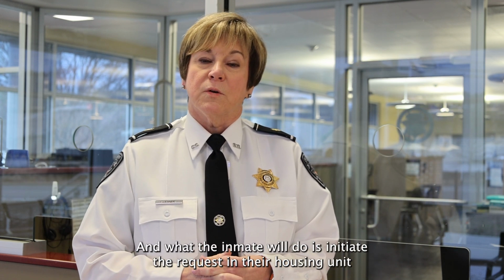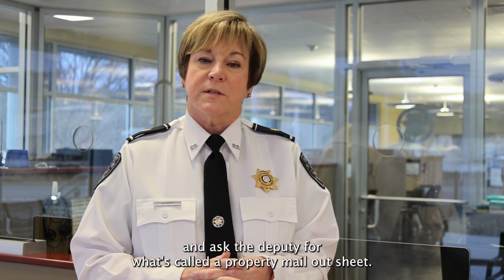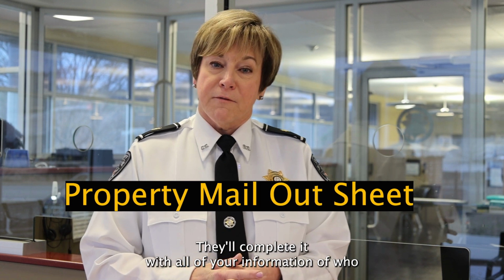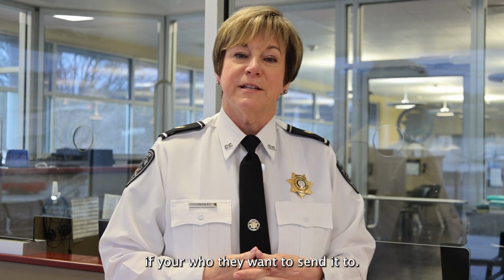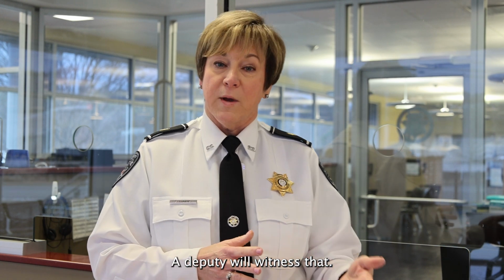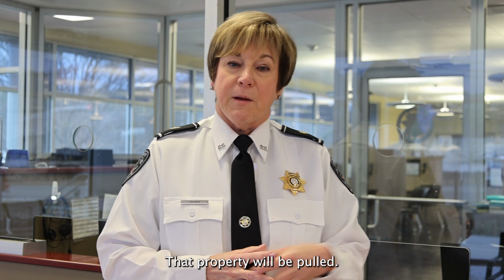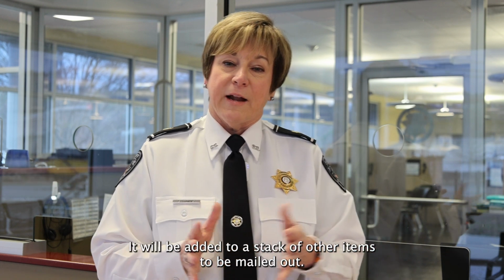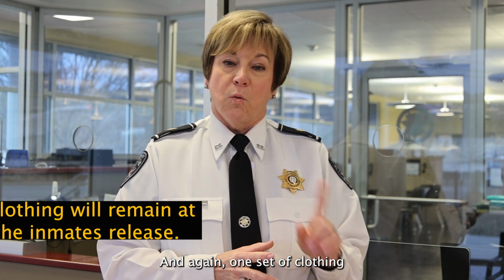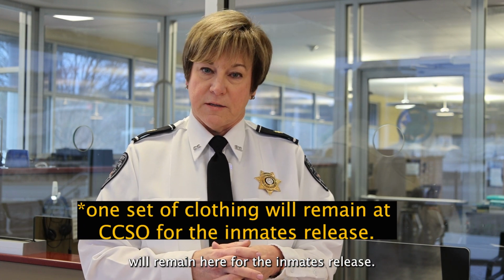And what the inmate will do is initiate the request in their housing unit and ask the deputy for what's called a property mail-out sheet. They'll complete it with all your information, if you're who they want to send it to. They'll put everything down, they'll sign their name, a deputy will witness that, and then that sheet will get forwarded to our property room. That property will be pulled, it will be added to a stack of other items to be mailed out. And again, one set of clothing will remain here for the inmate's release.